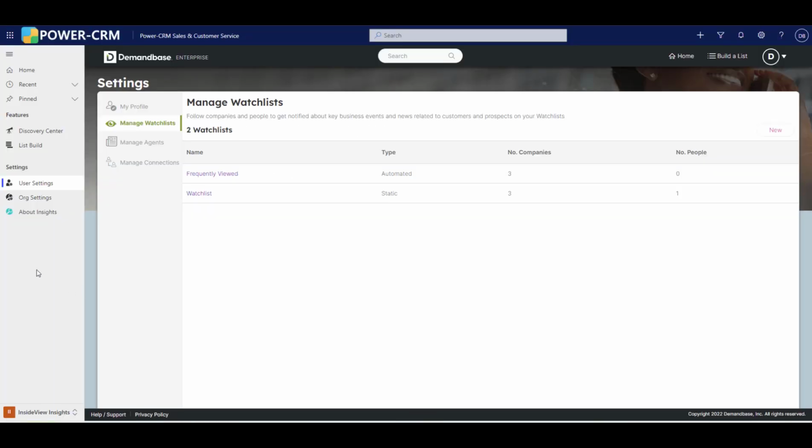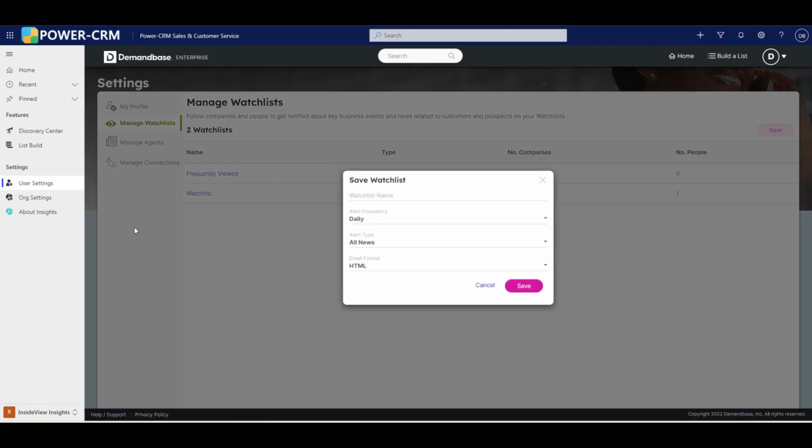And finally, if you want to create a new watch list just to keep your watch list organized, again, you could create watch lists for active customers, prospects, suppliers, vendors, partners, competitors, etc. You just come in here down to the manage watch lists and click on new, give it a name and set your frequency and the type of alert that you would like, and the format of the email, either HTML or plain text. And then you can go and start adding accounts and contacts to this particular watch list. So you can create as many watch lists here as you'd like. And it just gives you the ability to organize your watch list a little bit more effectively.